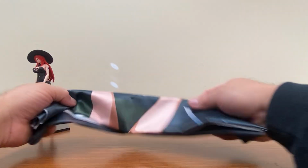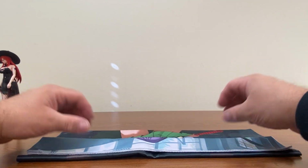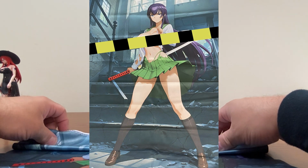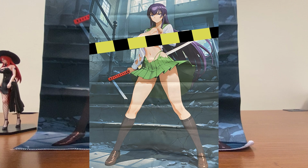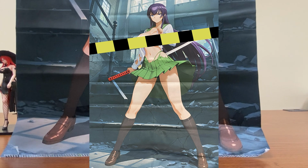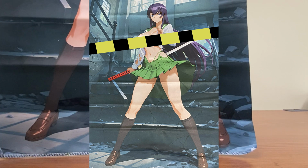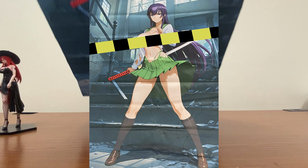And our last item is, of course, the wall scroll from High School of the Dead. And I, of course, get the naughty version. Not quite as naughty as previously expected. But that shirt is definitely ripped in very strategic spots. Actually, I really do like this one, though, overall. It looks pretty good. Might be my favorite of the wall scrolls so far.